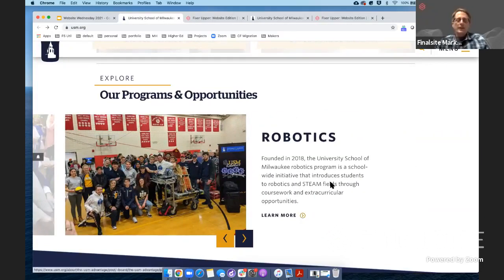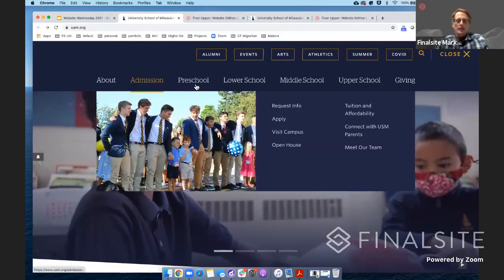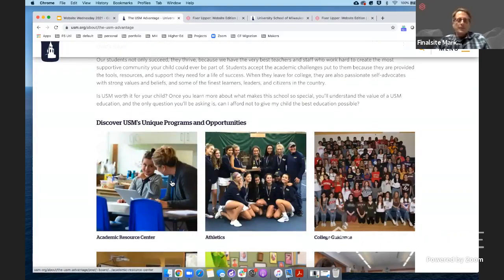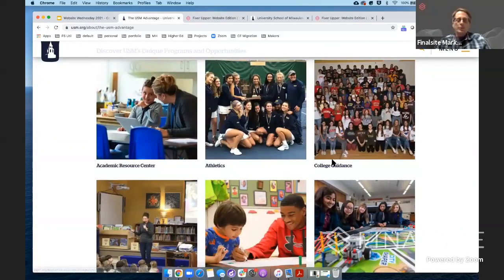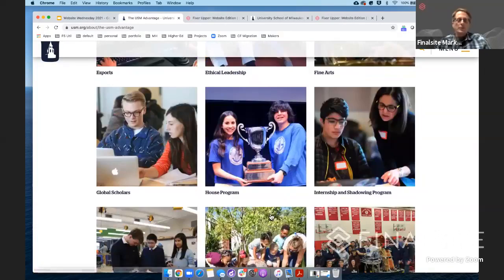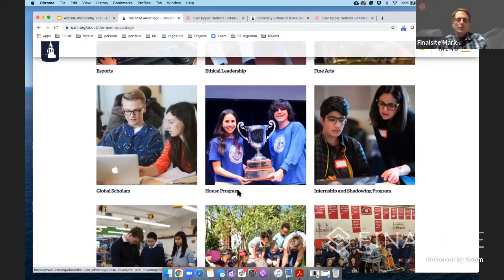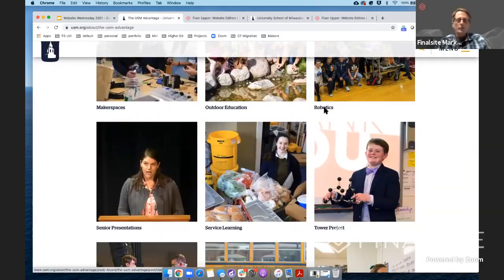And what's cool about this is it plays out in a different page. Let's see, the USM Advantage. Each of those boxes overlaps with this page called the USM Advantage. And what's nice about this is it's pretty broad and diverse in terms of kinds of topics: cross-divisional learning, community speaker events, ethical leadership, shadowing program, etc. And what's cool is global scholars, esports. It's not just academic programs, it's not just extracurricular, sort of a little bit of everything, but it's also very specific, like the Tower Project or robotics.